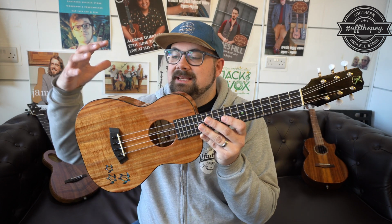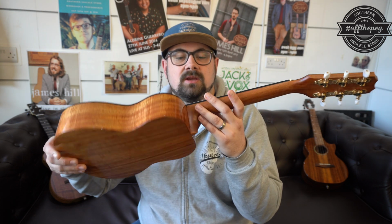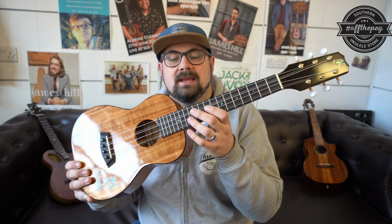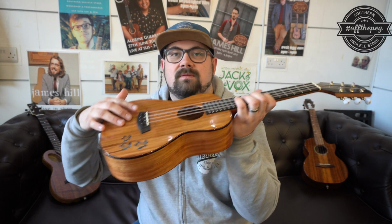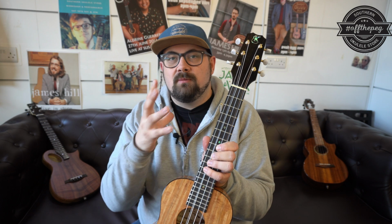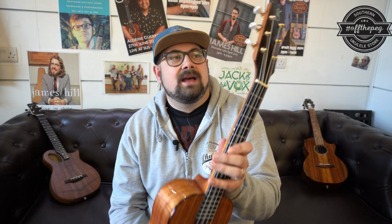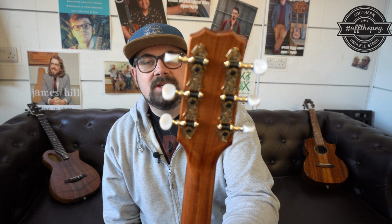The Honu is deluxe koa on the top, back and sides, all solid obviously, with a mahogany neck, an ebony fingerboard and bridge with ebony bridge pins, a 38mm nut, so the nut width isn't increased by the instrument being a 6-string, and then you have those deluxe gold 3-on-a-plate tuners.